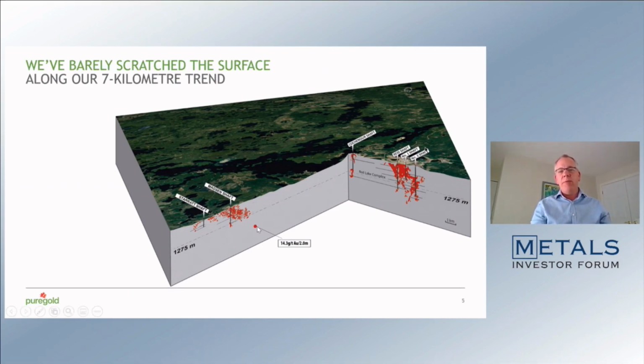In fact, there's a hole that intersects the deposit at 2.1 kilometers below surface, running nearly half an ounce. That really gives us that high degree of conviction that our deposit will persist to depth. So we're quite excited about that growth potential.